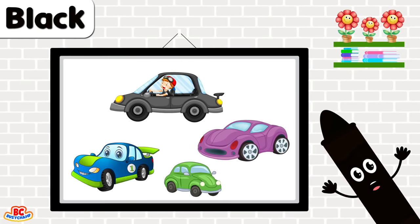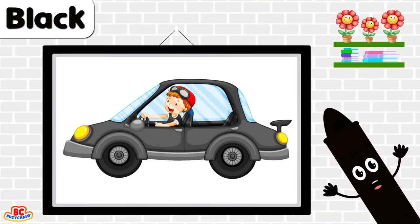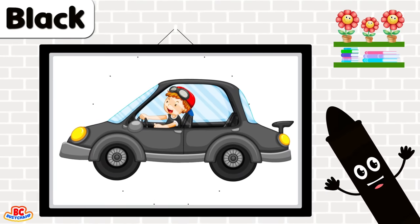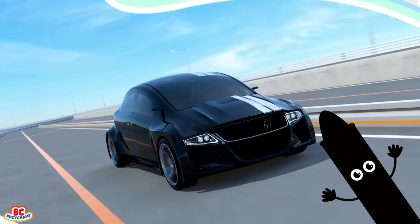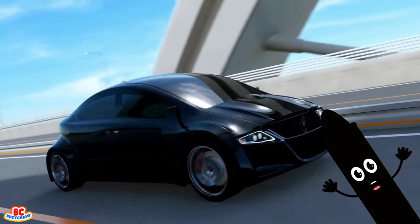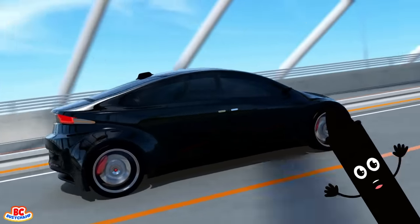Can you see a black object? Yes. That's a car. A black car. My dad has a black car.